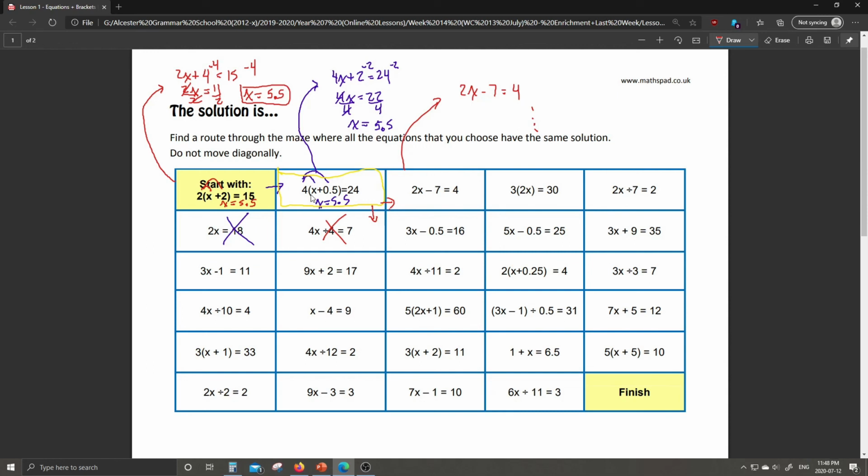You should end up making a nice path that goes from one side to the other, maybe taking a bit of a zigzag until you get to the finish. It's not too many questions, but you have to do some mental maths, and you have to do some workings out. Cool beans, guys? And that's it.